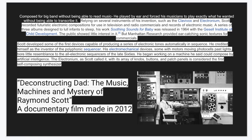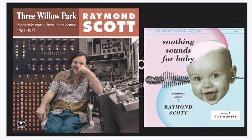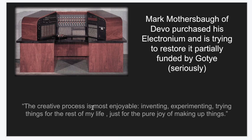Here he is depicted in his office, working with all of his machines all around him, all of his recording equipment. And his kids said he was a pretty absent dad because he didn't really want to be around his kids. He just wanted to be around his machines all the time. And he said, the creative process is the most enjoyable, inventing, experimenting, trying things for the rest of my life, just for the pure joy of making up things.